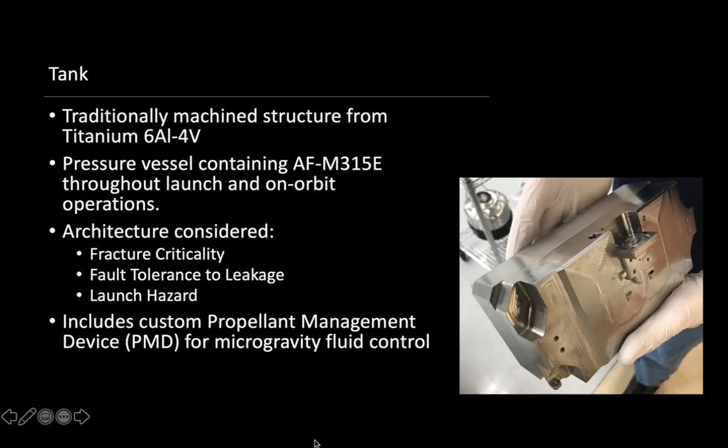The first half of the propulsion system is the tank, which is a welded titanium structure whose primary responsibility is to contain the AFM-315E throughout launch and on-orbit operations. Because of this, the tank holds to strict fracture control, fault tolerance, and hazard risk requirements. So, during its design, a few different manufacturing methods were traded, but ultimately this tank was designed for simplicity and well-proven processes in order to absorb any possible risk to the SLS and its primary mission.